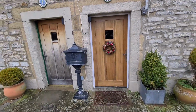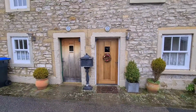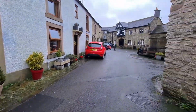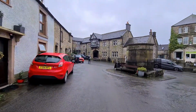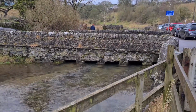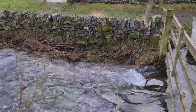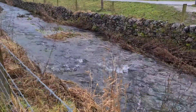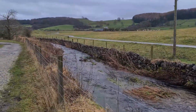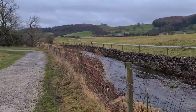Tweedledee, Tweedledum. 2 tiny little doors on the cottage. It's lovely. So we reach the bottom and we come to the River Bradford, and again crystal clear waters running all the way through. I'm going to follow this now down till we come to where it meets the River Lathkill.